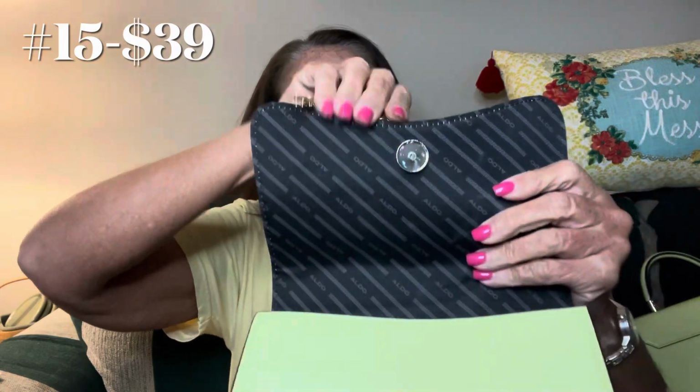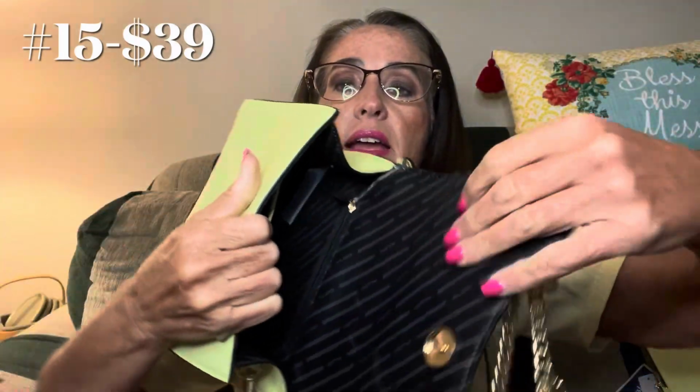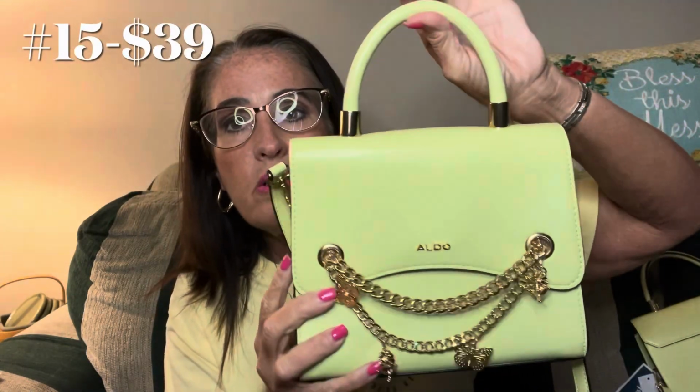So this opens up from a snap. The chain is on the purse, it's not coming off. You have your interior here. You have a zipper pocket on this side, and a slip pocket on that side. And there's your interior. This is a little Aldo lime green top handle handbag or adjustable crossbody.